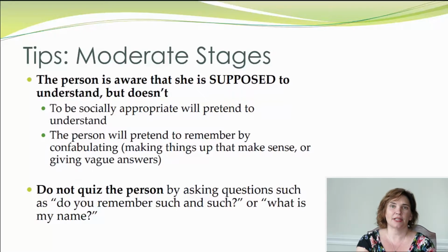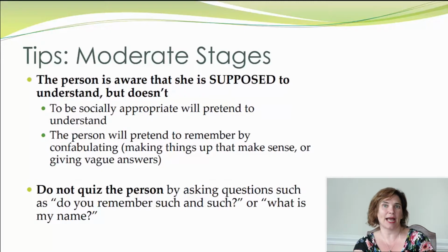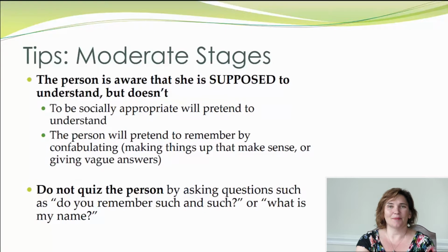So if you think about yourself in the grocery store when you run into someone that you think you know, and obviously they know you, usually you're going to pretend that you know them because that's the socially appropriate thing to do. And so you're going to say, oh, hi! And then you're going to confabulate by trying to figure out how you know them by saying, do you ever see any of the old gang? And that's the same thing that a person in the moderate stages does.